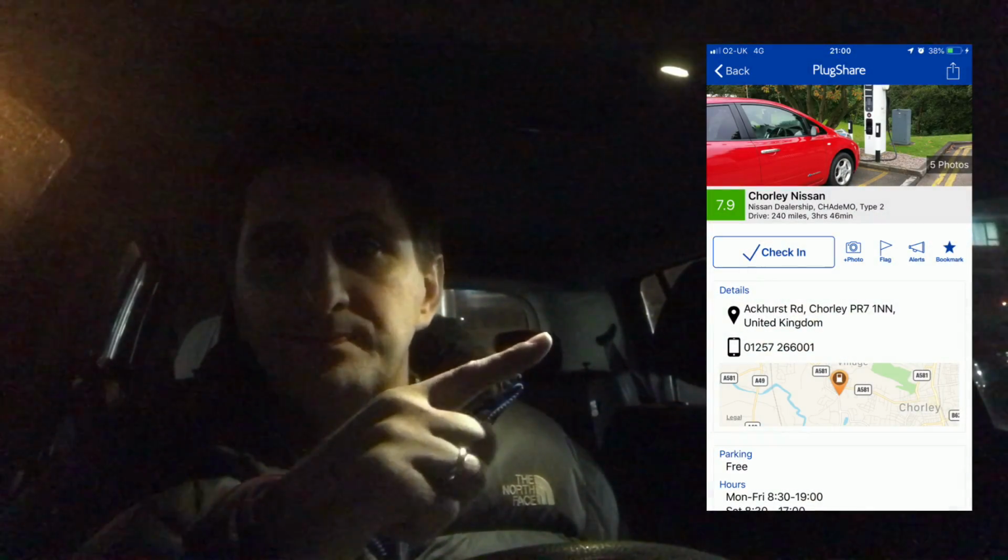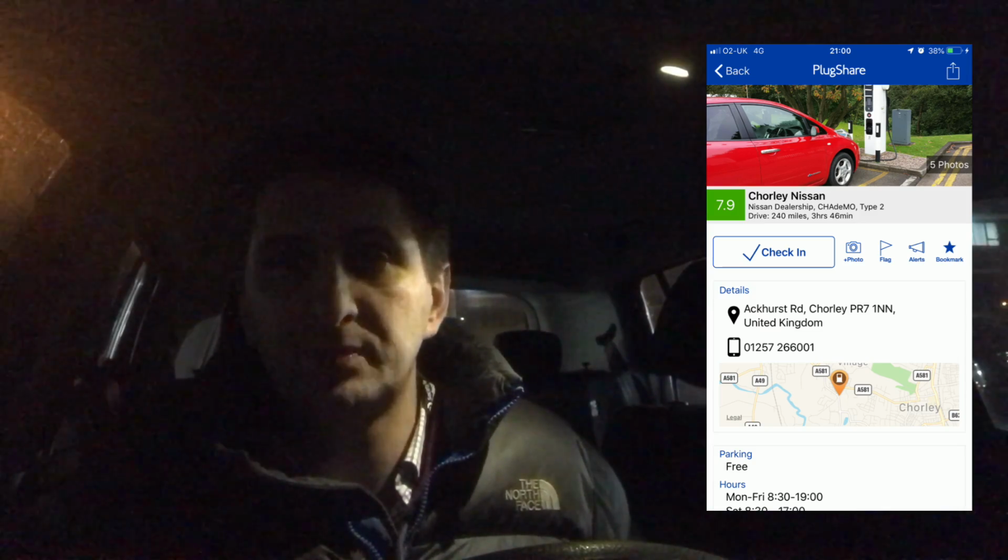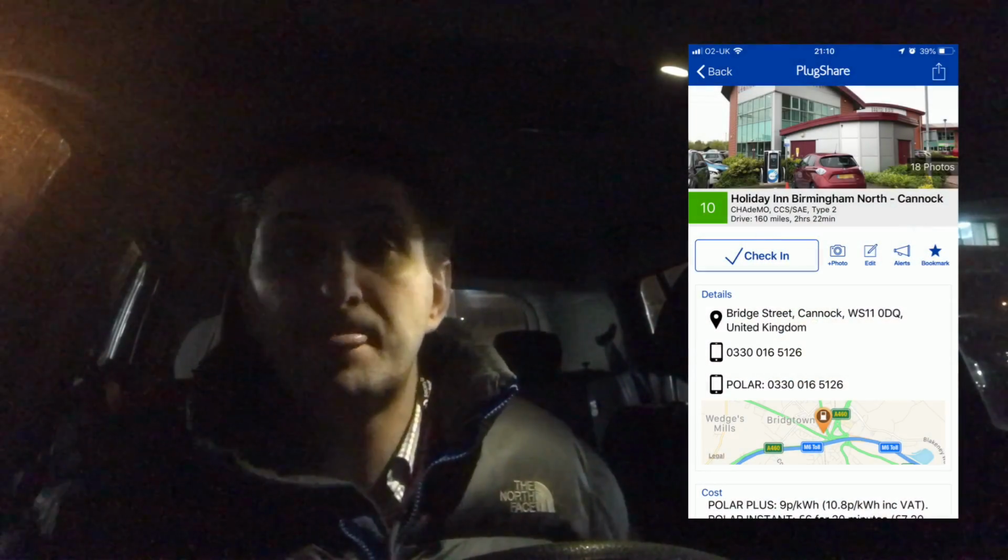So this is the location of this Chorley Nissan. I'll put up the PlugShare link here. Okay. So my next stop will be near Birmingham in one of the Holiday Inns, and this is the location of my next stop here.